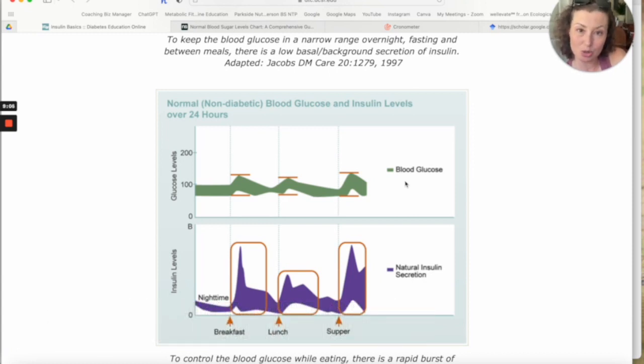So this is what normal blood sugar is. We talked a little bit about what happens when it gets a little dysfunctional. Next, we're going to be talking about what you can do about it as far as nutrition, lifestyle habits, things like that to help balance your blood sugar or lower it if you're starting to see those signs of dysfunction. So stay tuned and I will talk to you then.